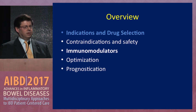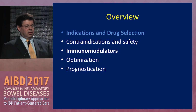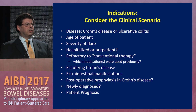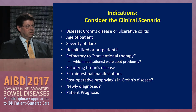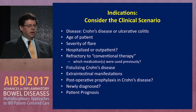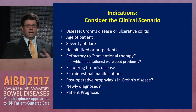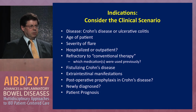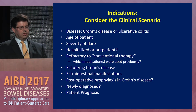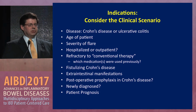So the first thing to discuss is indication and drug selection. And this is dependent upon several factors. Do we have Crohn's disease or ulcerative colitis? What is the age of the patient? The severity of the flare? Is it a hospitalized patient or an outpatient? For example, with infliximab, we have good data for hospitalized patients. A subcutaneously administered agent has not been as well studied.